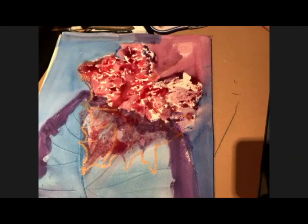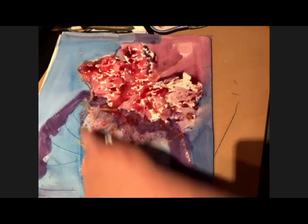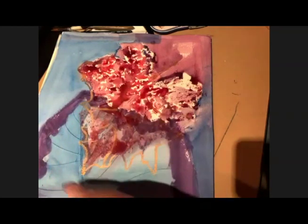Yeah. I don't like that purple across the right here. Yes. That's what's bothering me too.